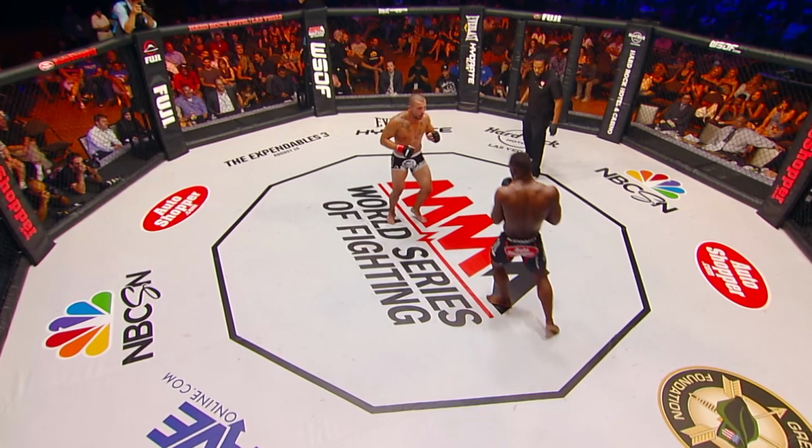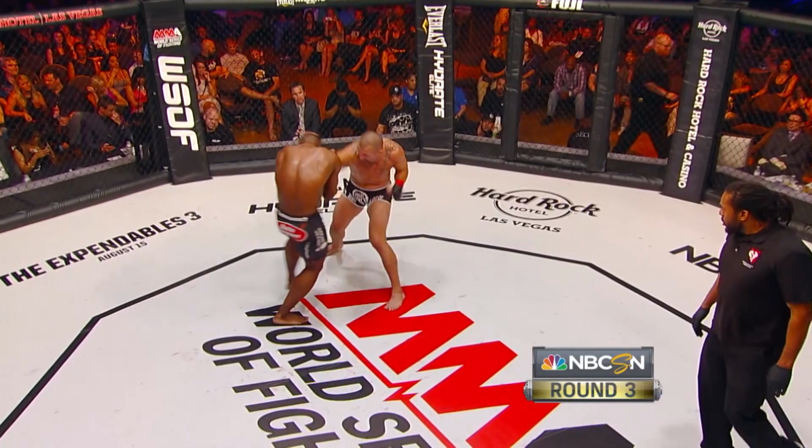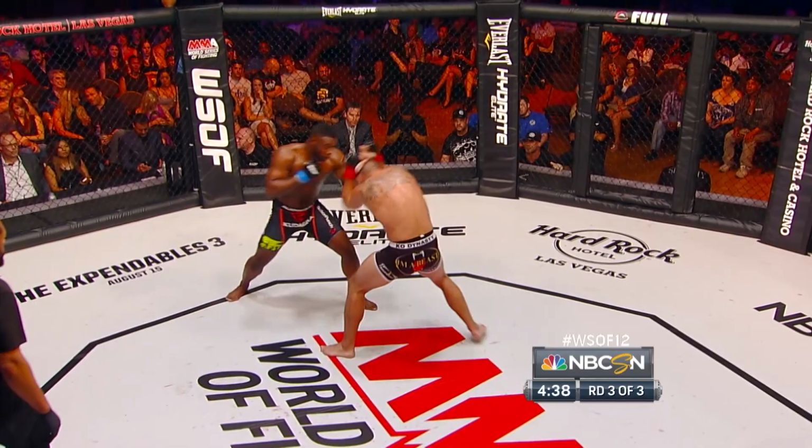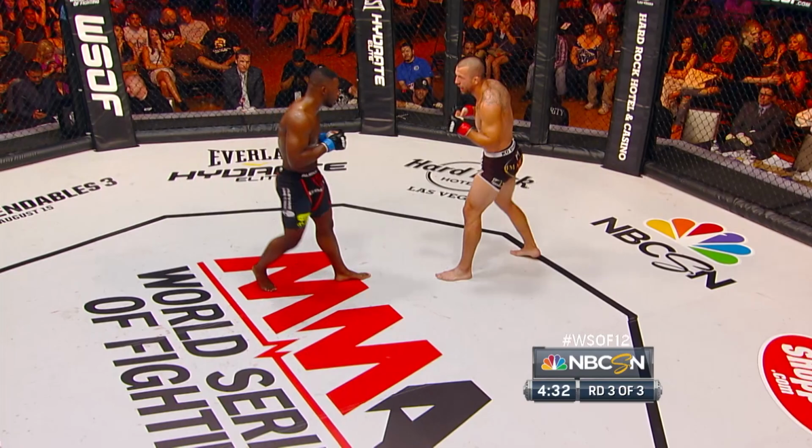Third round underway here between Elvis Mutapčić and Kelvin Tiller. Tiller came out fresh again. His corner told him, you've got to win this round. This is your round. Push, push, push. You cannot be on your back. And they're right. This is where experience is going to play a factor.